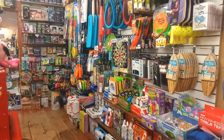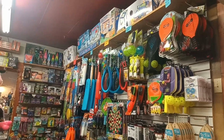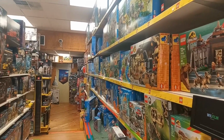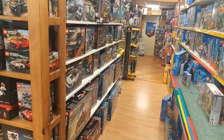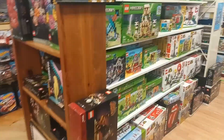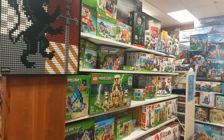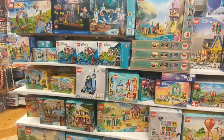Darts, tennis rackets, tiki toss. What kind of game is that? Not sure, but look, they've even got little green balls up there. Moving now to this aisle. Yeah, it is a bit cramped in here, but look at all those Lego cars. All kinds of Lego stuff here. Even Lego Minecraft. Aisles and aisles of Lego stuff, apparently. But whatever happened to those large Lego sets, the ones where you can build stuff from scratch?